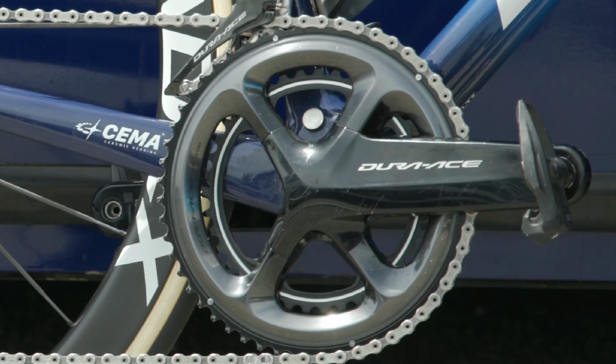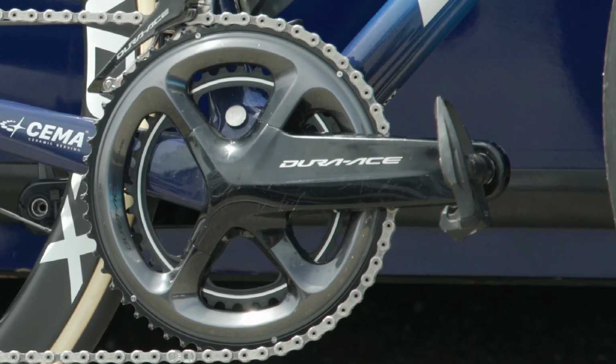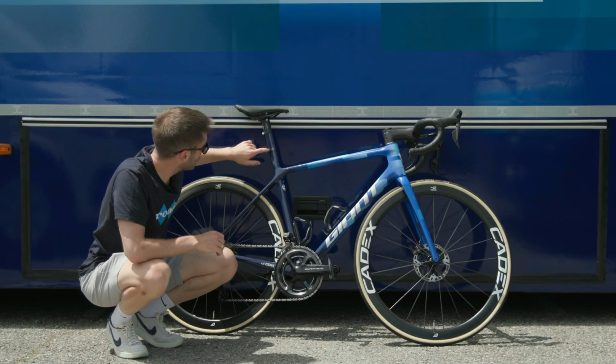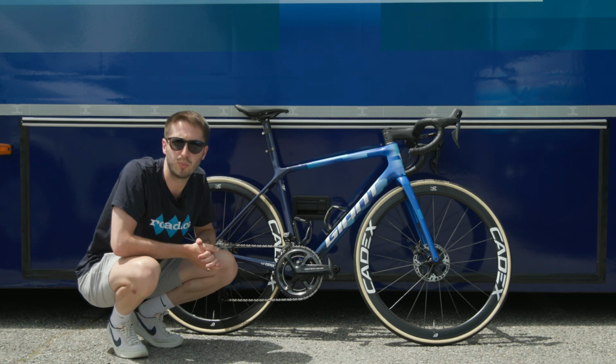In terms of Schultz's setup, he's got 172.5mm cranks. He's running the 160 rotor on the front, and he's got this lovely little 3D printed number plate holder there. This is a really tidy build, and it's one of my favourite bikes in the pro peloton.